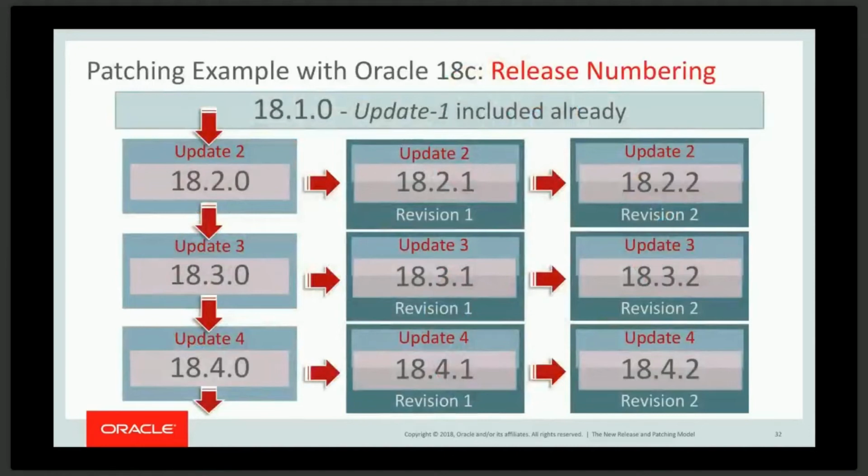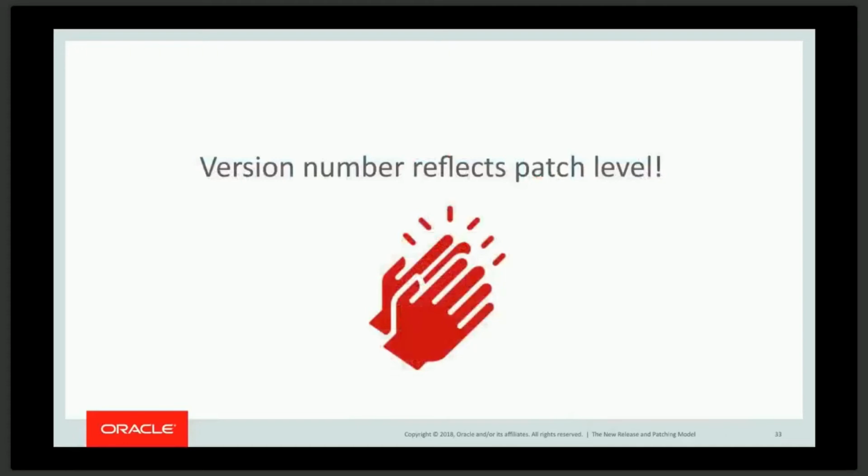And here you see the summary for how things will work with 18, the same way they work with 12.2. So your version number reflects the patch level. It makes it very easy to know, when you see that banner when you go into SQL Plus, okay, now I know which quarterly update has been installed for this database.